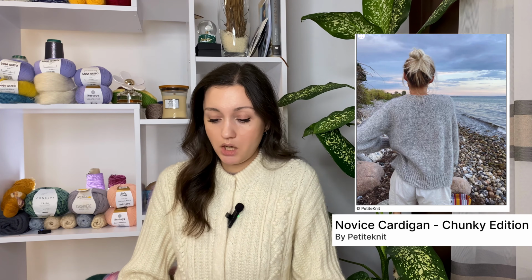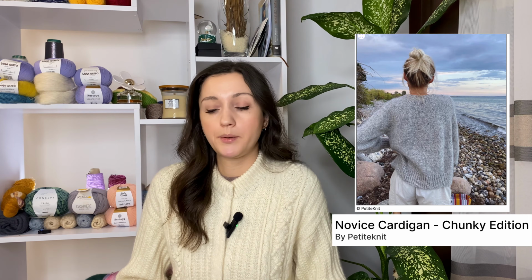I've made one myself and I can say that it's quite an oversized fit that has approximately 15 centimeters of positive ease, but as I used quite light yarn, it was 100% alpaca yarn undyed by Concept by Katya, it was an extremely light but still very warm cardigan for me. All the increases are done in the round, quite similar to colorwork, for example.